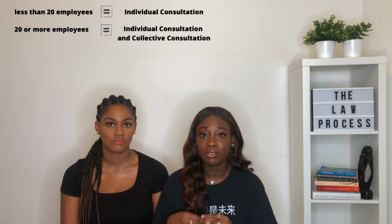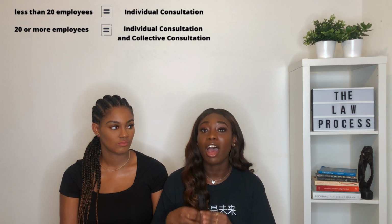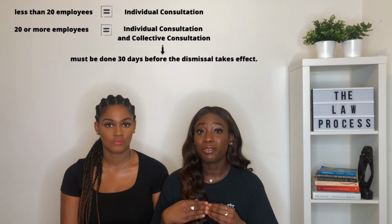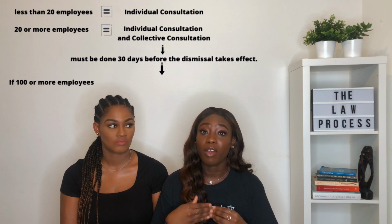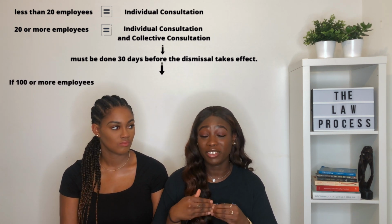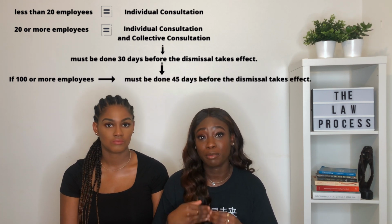With the collective consultation, they must gather everyone who is being made redundant together and warn them. This must be done within 30 days before the dismissal takes effect. However, if 100 or more employees are being made redundant, then that consultation will need to be done at least 45 days before the dismissal.